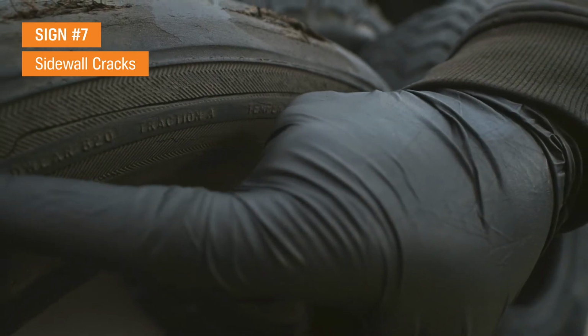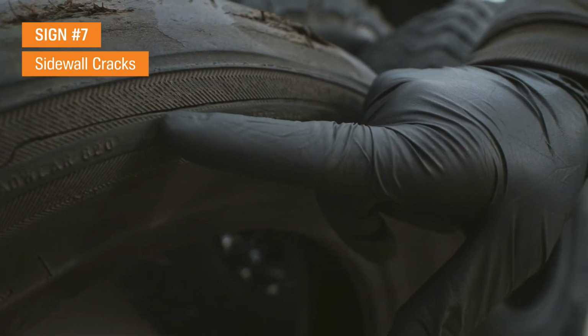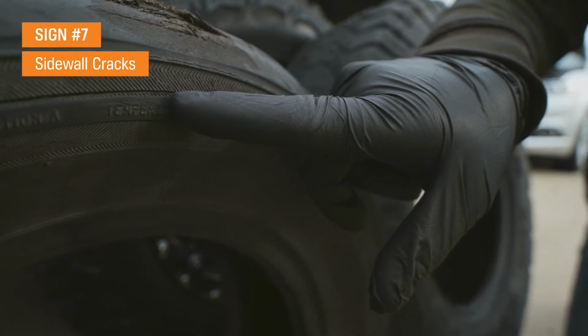Sidewall cracks or dry rotting on the side of your tire. If you see cuts or grooves in the sidewall, it's definitely time to replace your tires.